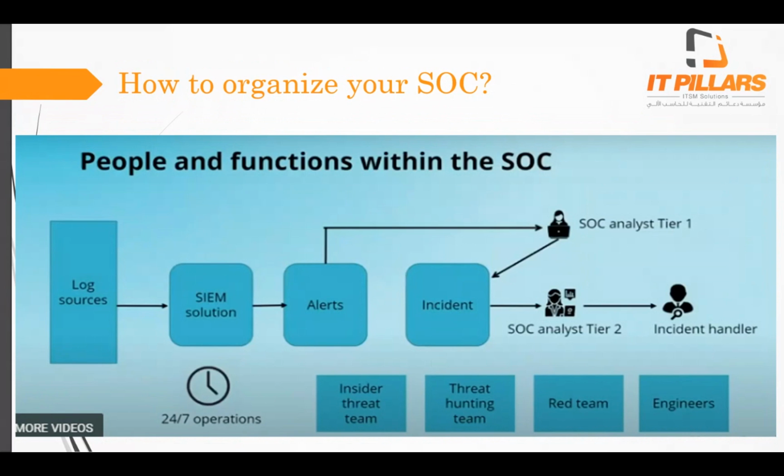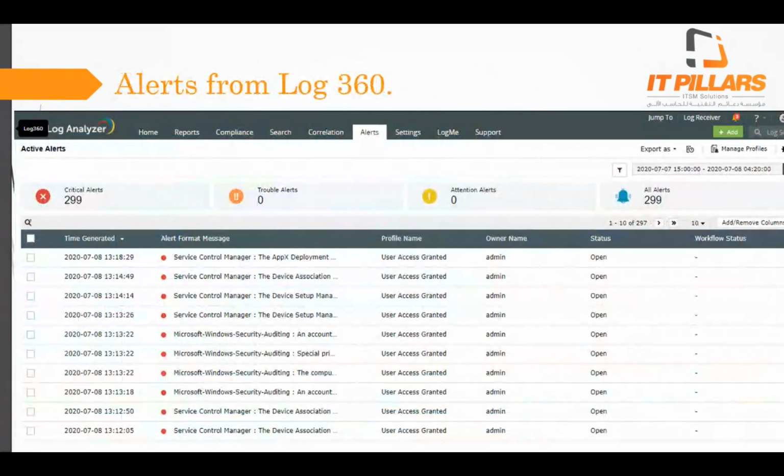So let's take a glance at the alerts from Log360. As you all can see, these are the logs or the alerts that are happening and coming from my systems from different places. You can see the critical alerts, trouble alerts, attention alerts, and all the alerts that are happening in the background of your infrastructure, like service control, user access granted, and the status, and you can see further and more alerts that are happening in the background right now.